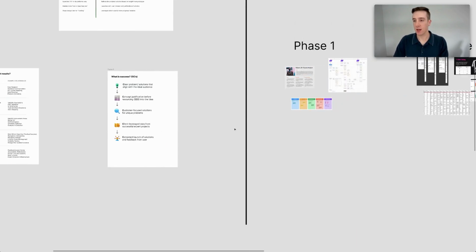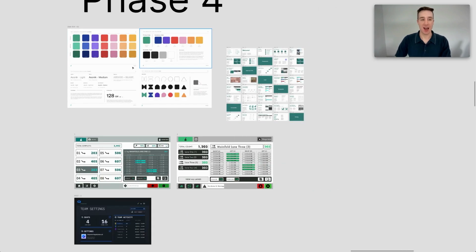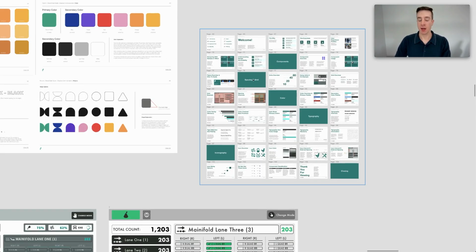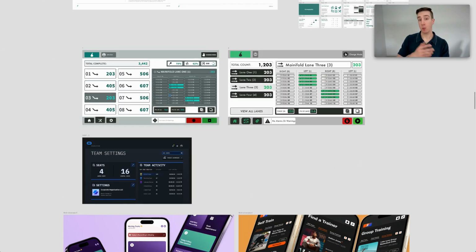So what does this look like? Because this is the fun part, right? I definitely want to share this. This is where we, again, define the colors. You can see we define some type here. This is a holistic design guide that we did. And then we have some interface design. This is an HMI, so human machine interface.